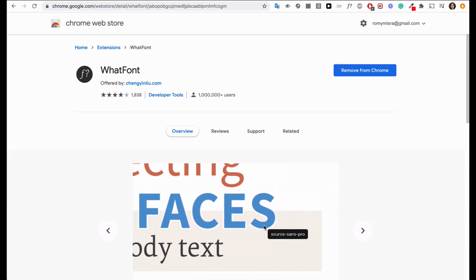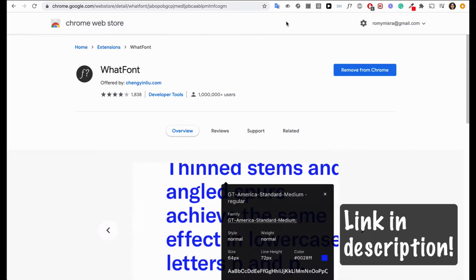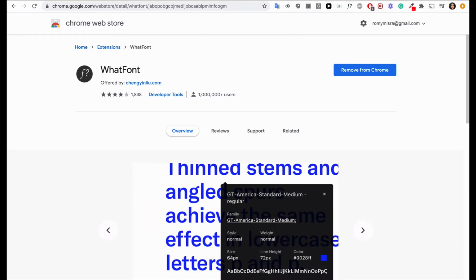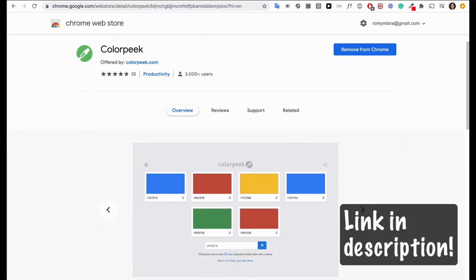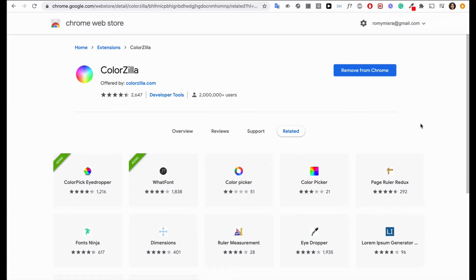The tool we'll use for fonts is a Chrome extension called WhatFont. The other category is understanding what color is on a web page. For that, I have two extensions. The first one is ColorPick and the second one is ColorZilla. Now let me show you some examples of how I use them.